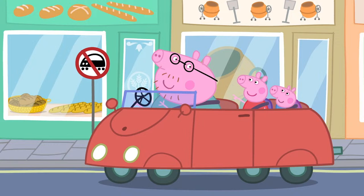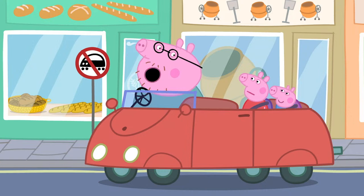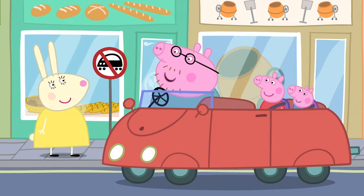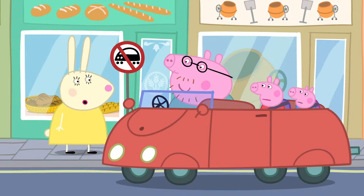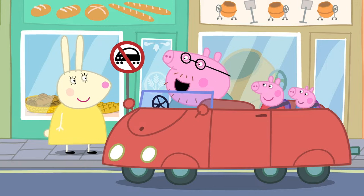What does that sign mean, Daddy? It means you shouldn't park here. So why are you parked here? It's all right, because I won't be long. Hello, Daddy Pig. Have you come to do some shopping? Just buying a bag of concrete. It's so boring. Peppa, why don't you and George wait here and help me do my job? Thank you, Miss Rabbit. I won't be long.